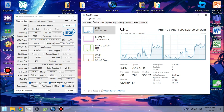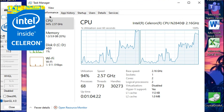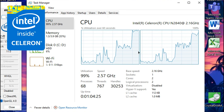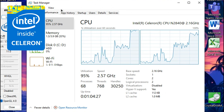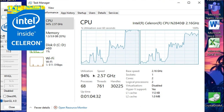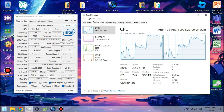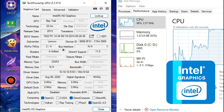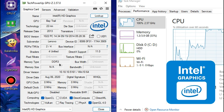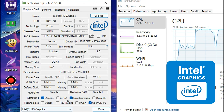In this video, we'll be testing the Intel Celeron N2840, which is a CPU based on the Silvermont architecture and part of the Bay Trail family of power efficient processors. It has 2 cores and 2 threads, and a frequency of up to 2.58 GHz. The Celeron N2840 has Intel HD Graphics Bay Trail as the integrated graphics, which have 4 unified shaders and a frequency of up to 792 MHz. In the N2840's case, it's also based on the Intel HD 4000's architecture.